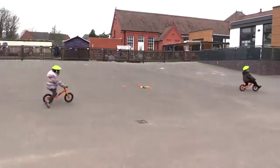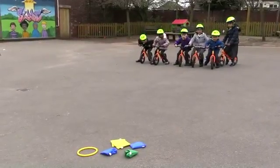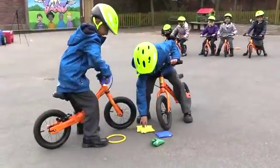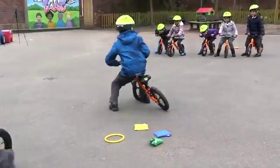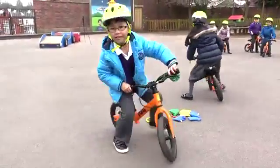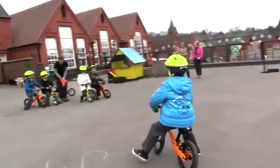So today this particular activity is called Balance Ability. It's a nationally accredited scheme and it teaches children to ride bikes. It develops their balancing skills using balance bikes, and they just have fun on bikes and improve their balancing and coordination skills. They've done really well because they're all gliding, which is amazing. So yeah, they've got really good balancing skills so far.